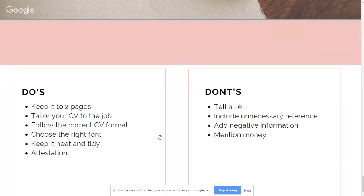The next one is keeping your work neat and tidy. Most people have cluttered CVs, and trust me, even as an HR person, when I see a cluttered CV, I wouldn't want to go through it, because I believe this person has so much and probably doesn't know what he or she is doing. So you should be able to keep your CVs neat and very, very tidy.